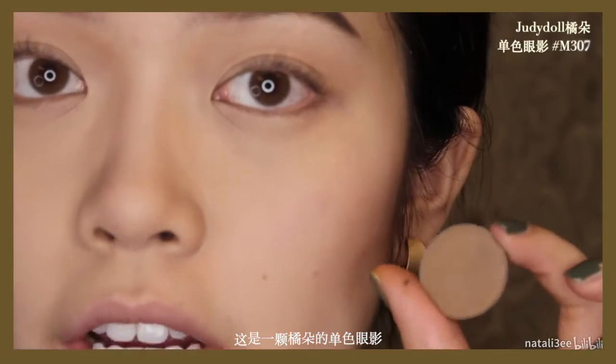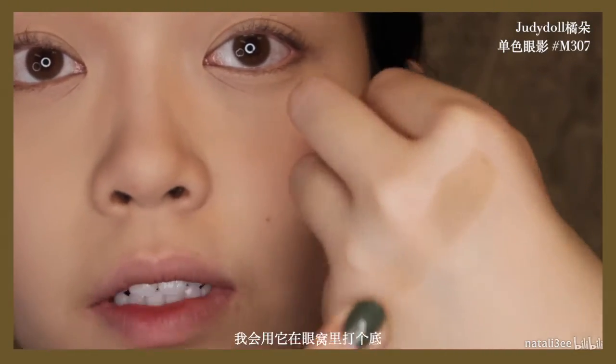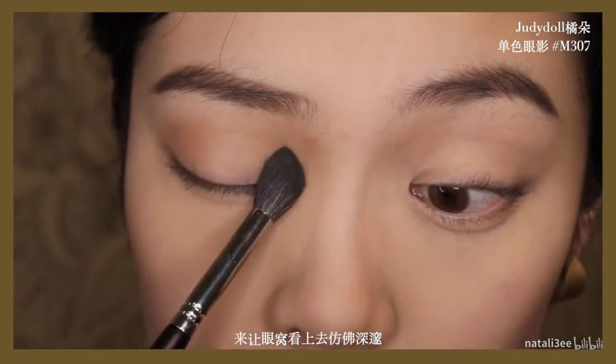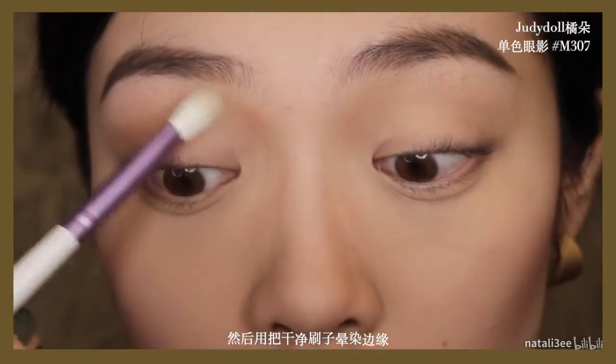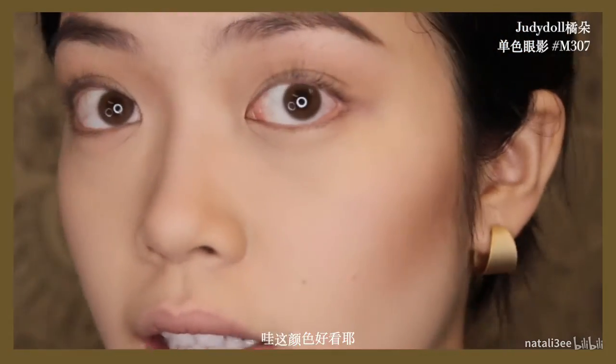Now I'm gonna use this shade from Judy Doll. It's a very neutral, nice brown. I'm gonna use it as a base color in my crease. I'm just trying to give my crease a little bit of depth, so I'm gonna use a clean brush to blend out the edges a little bit. Oh, I really like this shade.